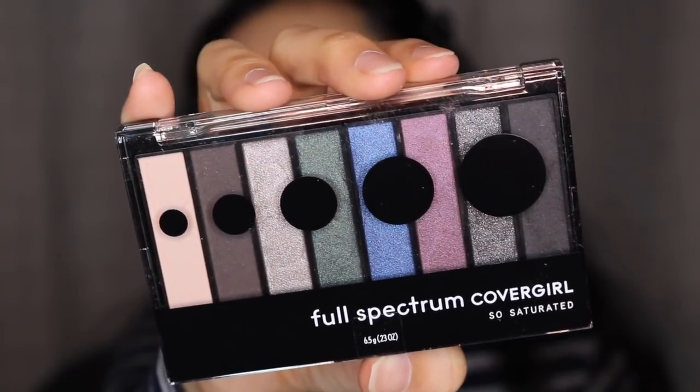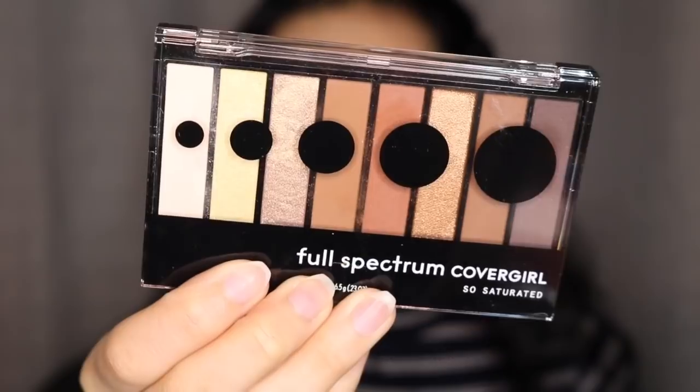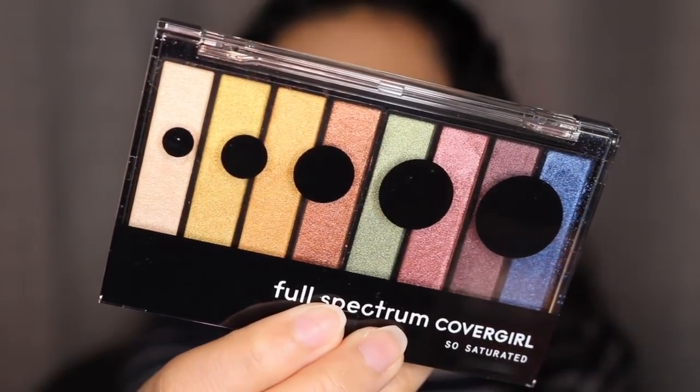Here we have a cool tone palette called Gravity. Here we have a rose tone shadow called Osh. Here is a warm nude palette called Reverence. And here we have an all shimmer palette called Zodiac.